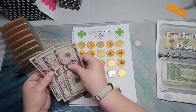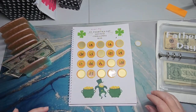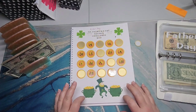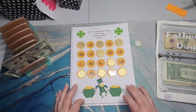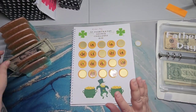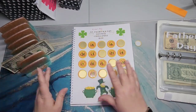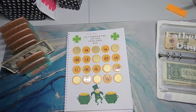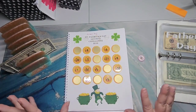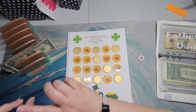Okay, and then we have 5, 10, 15, 16, 17. I think I'm going to end it here, and this will just go towards future savings challenges. Since it's not very much, I don't want a chance of getting a 20 or something like that again if I do another scratch off. So I'm going to leave that as is, and that will go towards savings challenges.